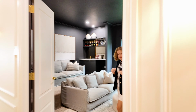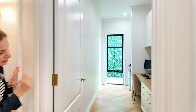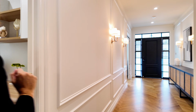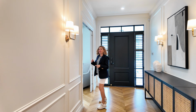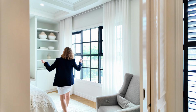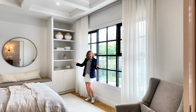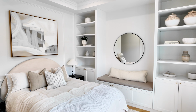And before we head downstairs, let's have a look what's in here. Oh, come and have a look. So office space. Great size office space. And then if we go back at the front, this is the first bedroom. Beautiful bedroom because they've chosen to also have coffered ceilings up here. There's a great size window, so it's lovely and bright. Nice little nook area around the corner, and there's a walk-in robe just through there.